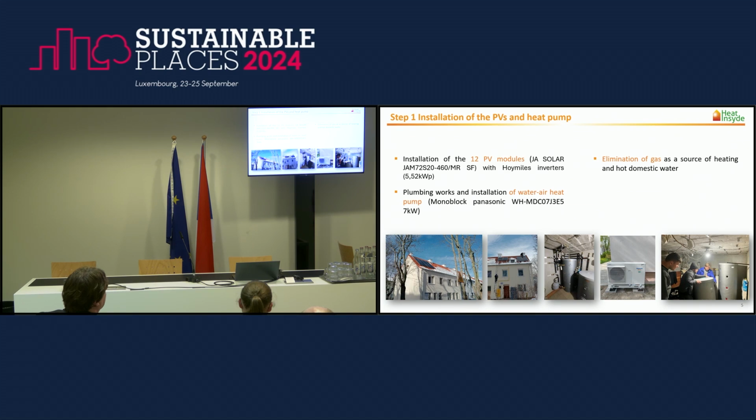Such a solution is also useful because in Poland, in big cities, we rely very much on district heating or the gas network. So this is also a good opportunity for houses that are not connected to district heating or don't have a gas network, an alternative to the coal-based furnace, because we still have them in our mix of production of heating and hot domestic water.